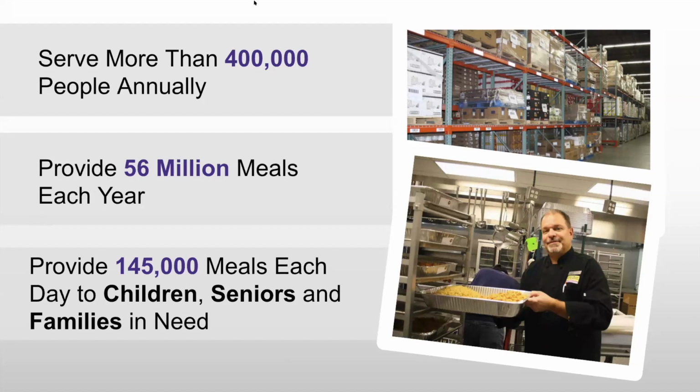So what we've done is partner with the Boys and Girls Club. They're great partners. And we said, look, usually they have a clubhouse in one of those areas where we see a free and reduced lunch children population. If we prepare the food and we deliver the food and we provide the heaters and the coolers so that the food stays just right, could you serve it? And they said, absolutely. So we do that each and every day.